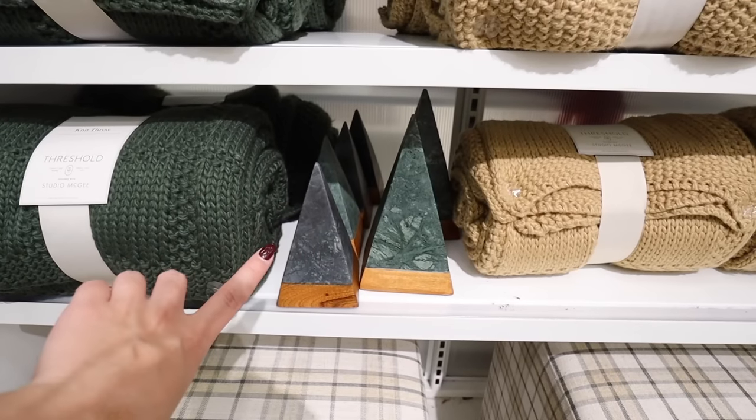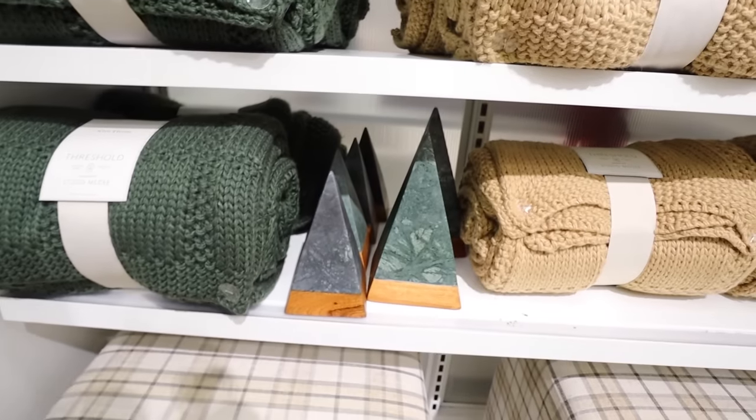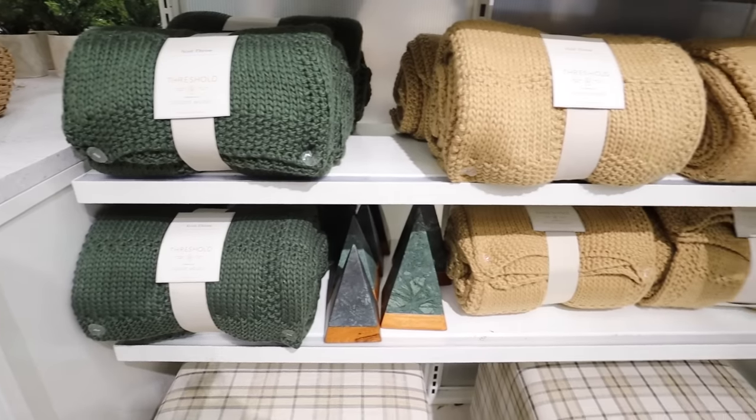I know that a lot of people are sharing right now this Christmas cutting board from Anthropologie. That's this green marble that I love. I'm trying to find a HomeGoods dupe, but I can link the Anthropologie one down below if you are interested in seeing it.